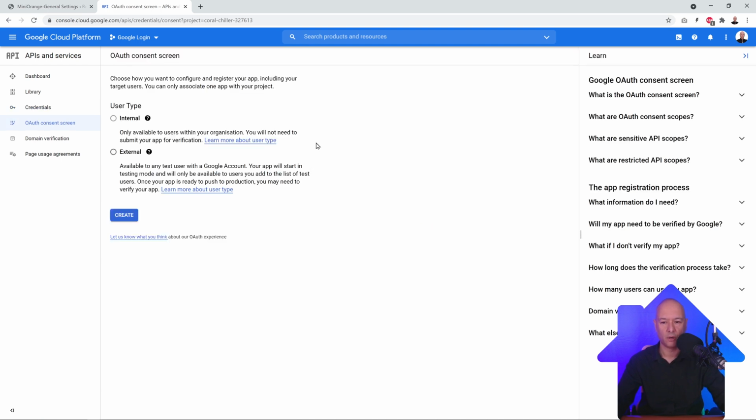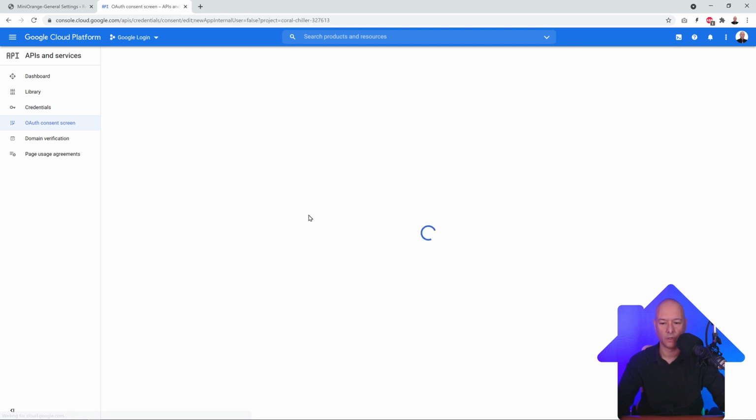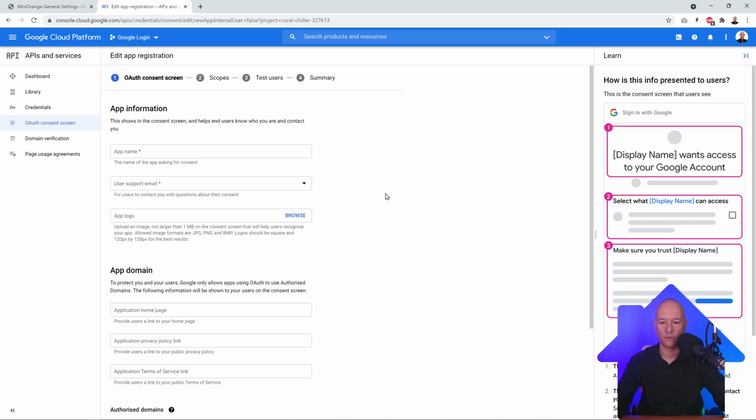So what type of consent do we need? For our example here, we need to use external because we want any users to be able to use their Google account to log in. So now create. Very good. So what's the app name? Well, again, Real Estate 7, and we're going to put Google login.